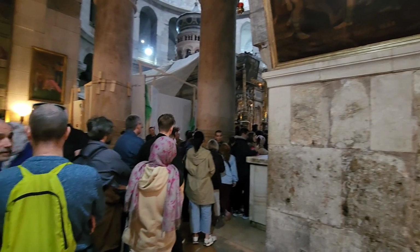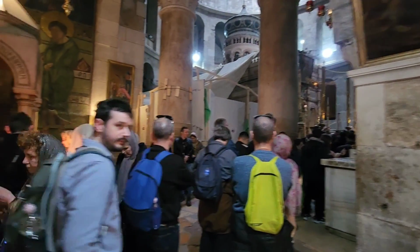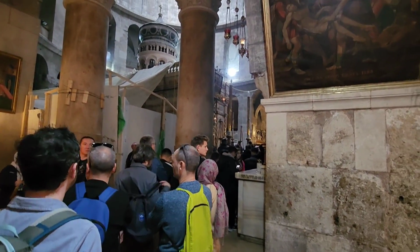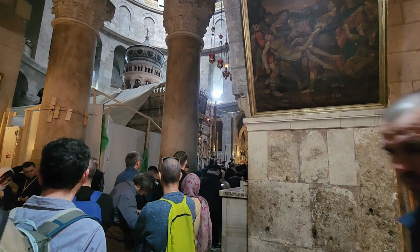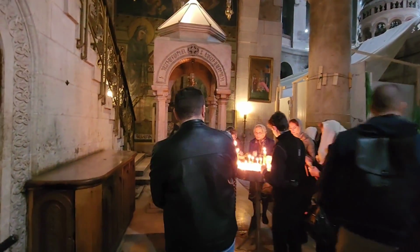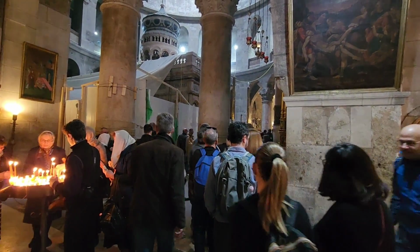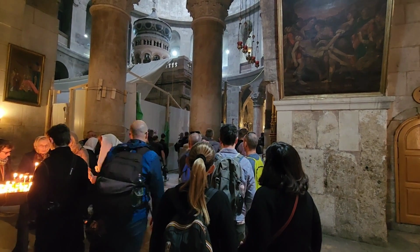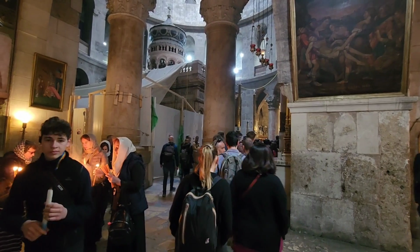What you see here is a structure that's been destroyed so many times because the church has been destroyed so many times. And the structure of the tomb is there. Today it's new. It was only rebuilt in the 19th century. But this site is the most important part. I will try to go through it, and you will see the entrance of it.